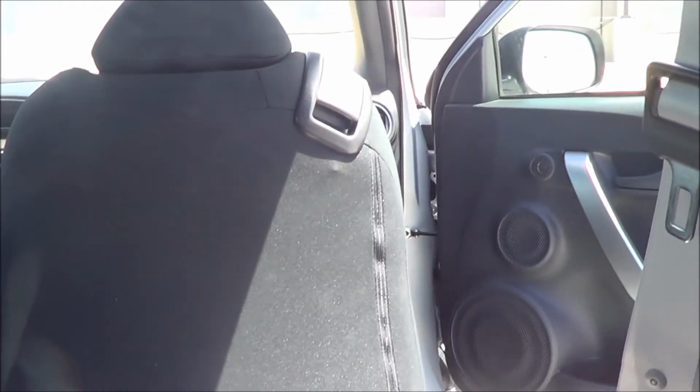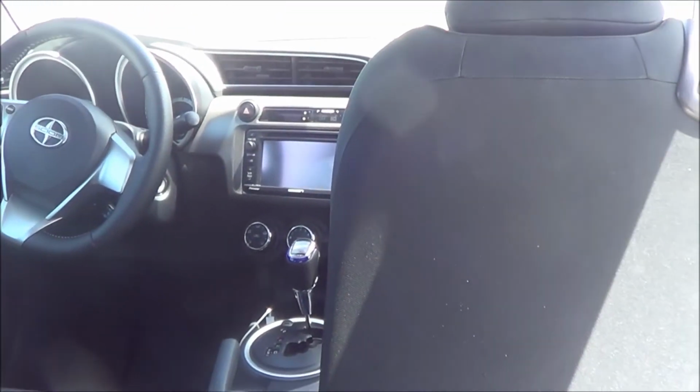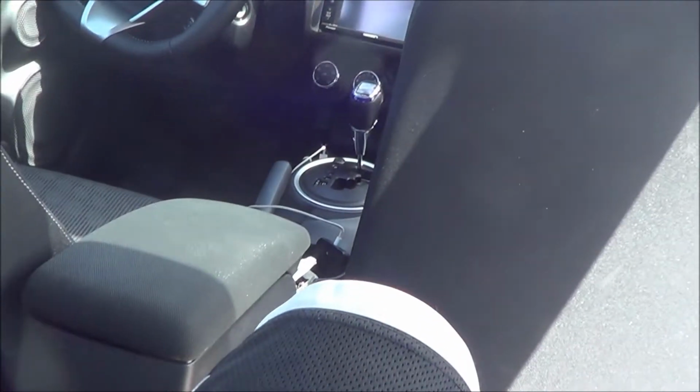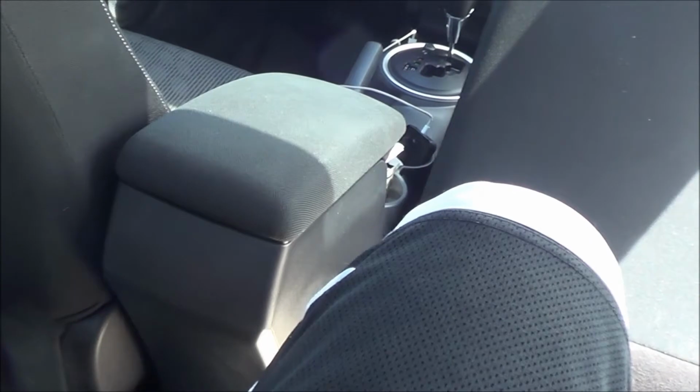Now, to get into the rear seat, just pull this up and slide it forward and hop right in. And then when you do sit back here, you will find it actually has a decent amount of room. It's not what you expect out of a two-door. Now, you do have cup holders back here. Pretty nice feature to have. And like I said, you do have your panoramic sunroof, which gives it a more airy feel inside the cabin. So that's pretty nice. Don't expect to find any map pockets back here or anything like that.